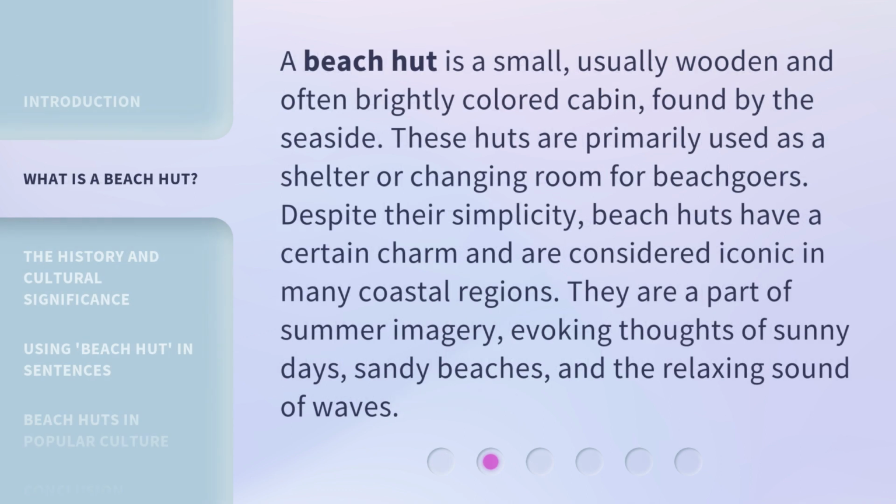A beach hut is a small, usually wooden and often brightly colored cabin, found by the seaside. These huts are primarily used as a shelter or changing room for beachgoers. Despite their simplicity, beach huts have a certain charm and are considered iconic in many coastal regions. They are a part of summer imagery, evoking thoughts of sunny days, sandy beaches, and the relaxing sound of waves.